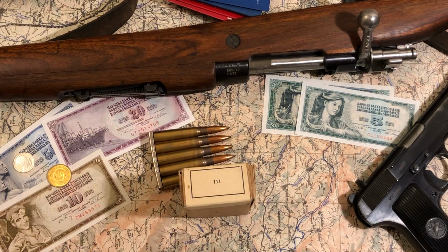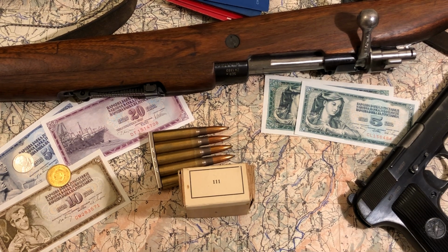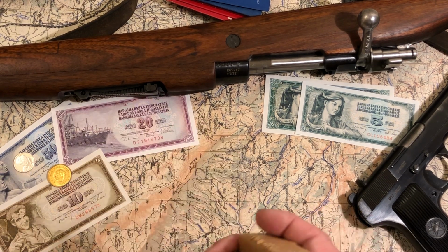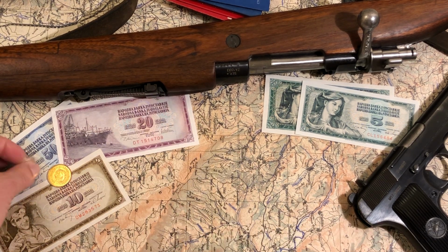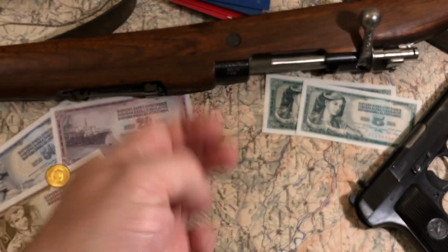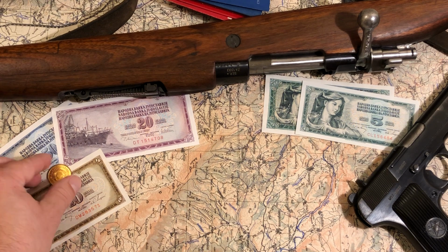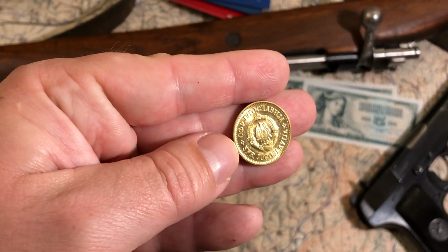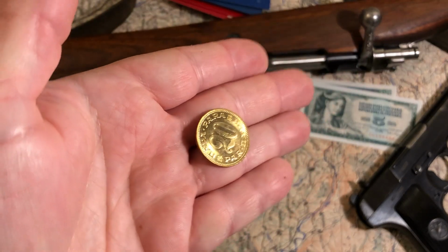I think I'm done talking about the ammo, if you haven't figured that out, so I'm going to go on to the other random stuff on the table here. Because it's Yugoslavian, sure, why not? You see my little Tito coin. I believe I got this off of eBay. Another coin here has the Yugoslavian crest. Just thought that was pretty cool.